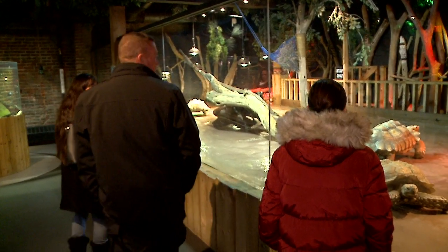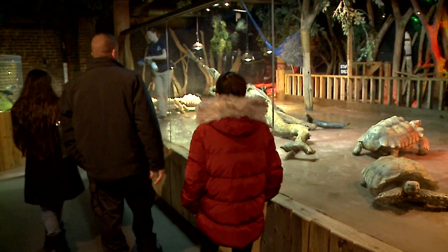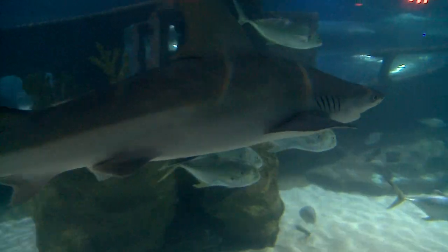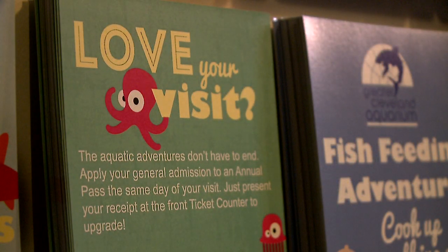When you visit the aquarium, it's kind of on a direct linear path, so you just follow the path all the way through, and then you can kind of double back onto what you want to see again, really make it a nice visit. One of the best gifts, I think, is a gift that can give all year round.